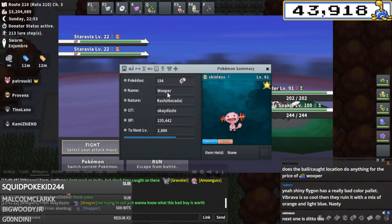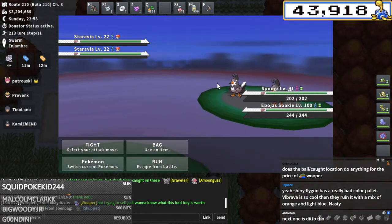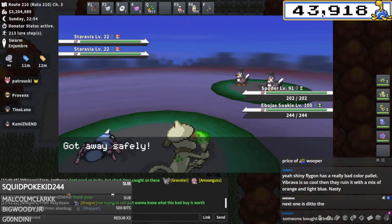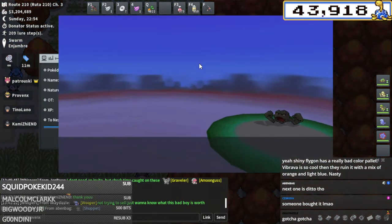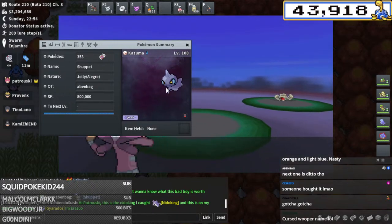Ball and caught location don't matter. Someone's gonna use it as a breeder. It doesn't impact the price, sadly. No one really cares. Even though it's cool, obviously, to you, it is cool. And then someone bought it. It's just a good flip like that.